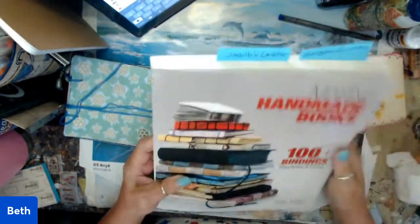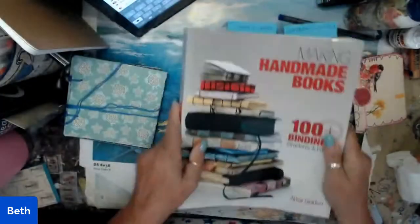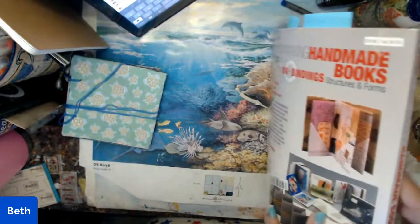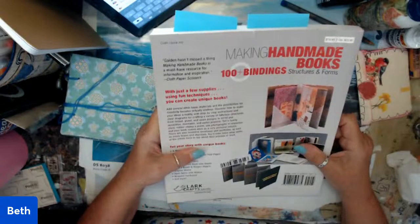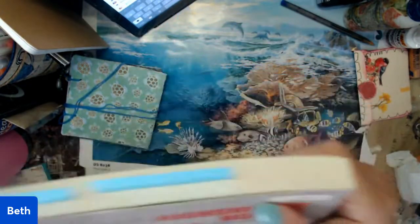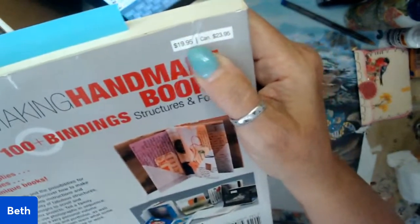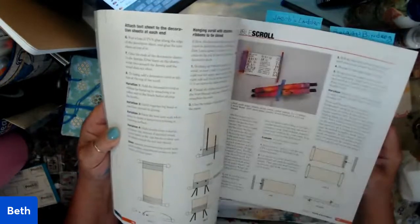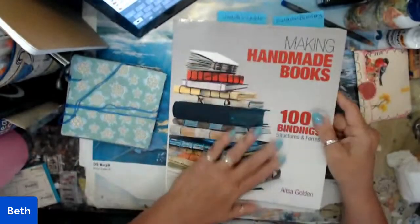This would be for the replayers, and I will be showing you some pages in this making handbook, 100 Ways of Binding. That's a lovely book. I think I bought it used at Abe's or Thrift Books. It's regularly 19 in US and $23 in Canada, but I think you can find them used, and there's nothing in here that can be marked up or torn out, so it'd be worth it because there's over 100 ways.